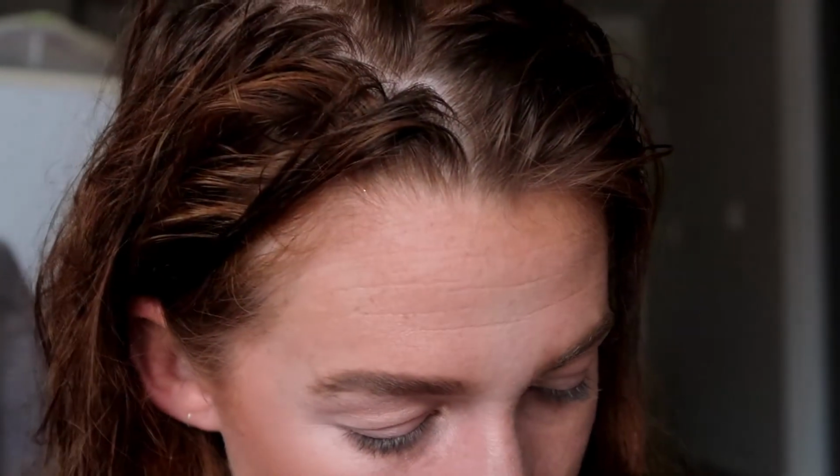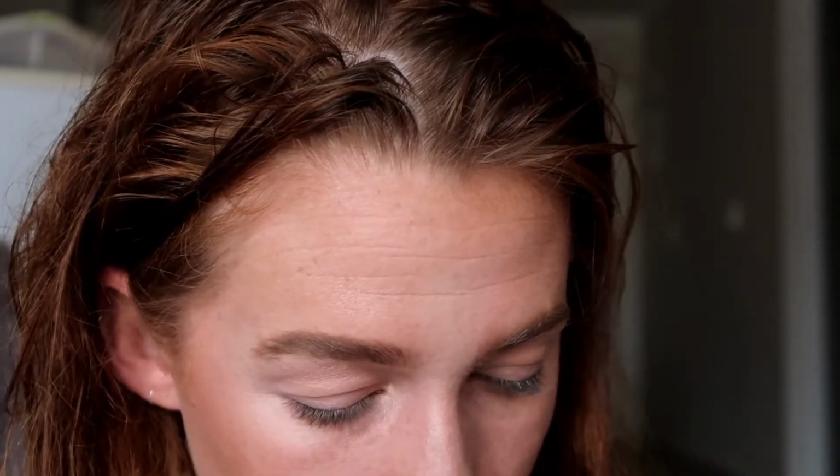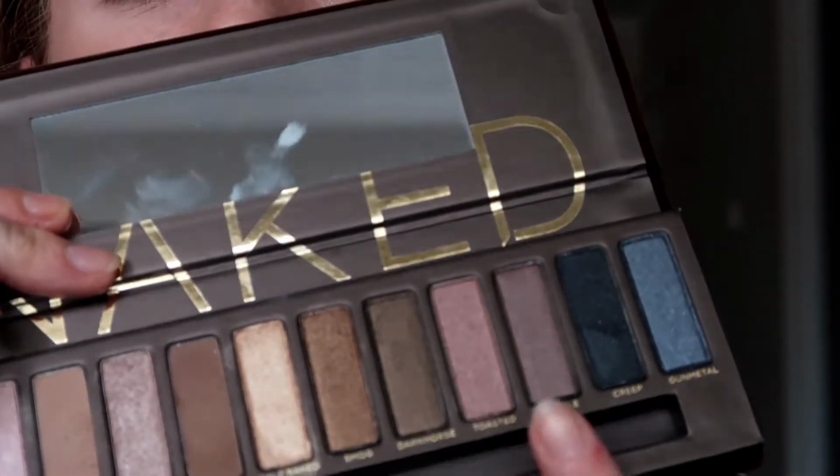Alright, today I'm going to head back into my Naked palette because I've been vibing with this thing. It's so nice. I like it. I think what I'm going to do is stick my finger into the shade Toasted. That one. I'm just going to pour that all over the lid and then take it from there.